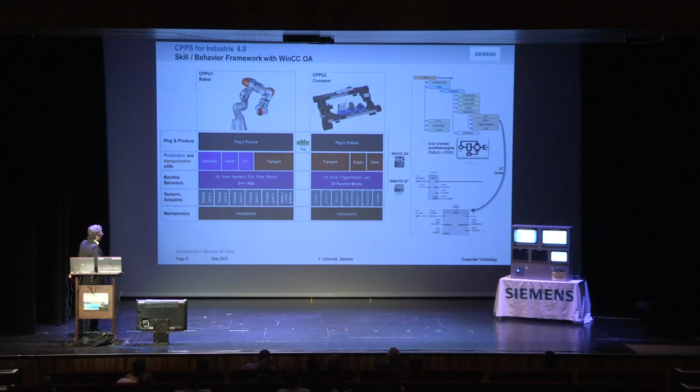So from the mechatronic level down, there are sensors and actuators. This is something the OEM or vendor of the machine provides. Also, there is machine behavior, the lowest-level functionality, which is provided by, for example, a robot. A robot can move with joint interpolation between two points, open and close the gripper, and so on. Very basic operations which come from the vendors.